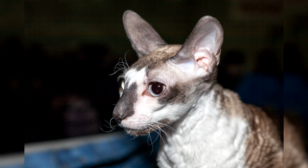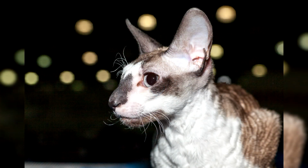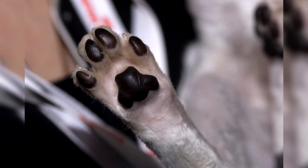How much is a Cornish Rex? Kittens from the same litter should cost the same. This is the main misconception of many. Unfortunately, this is not the case. The cost of the Cornish Rex is determined by its belonging to one of 3 classes: show from $600, breed from $300 to $400, pet from $100 to $300.